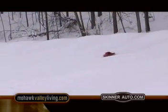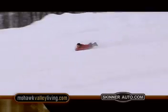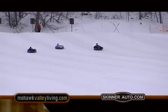We've got at least a 3-foot base, and with the tubing hill we also installed a magic carpet, which is a surface lift, and it takes them up the hill, and then they just come down on the tube and go back up again. They're having a great time with it.